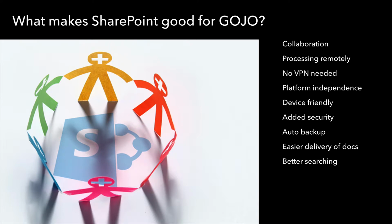Also, we have far, far more sophisticated, faster, and more effective searching capabilities. When we want to search the contents of documents and we have large document repositories, we find that the online services such as SharePoint Online are much, much better for that function than an on-premises server.